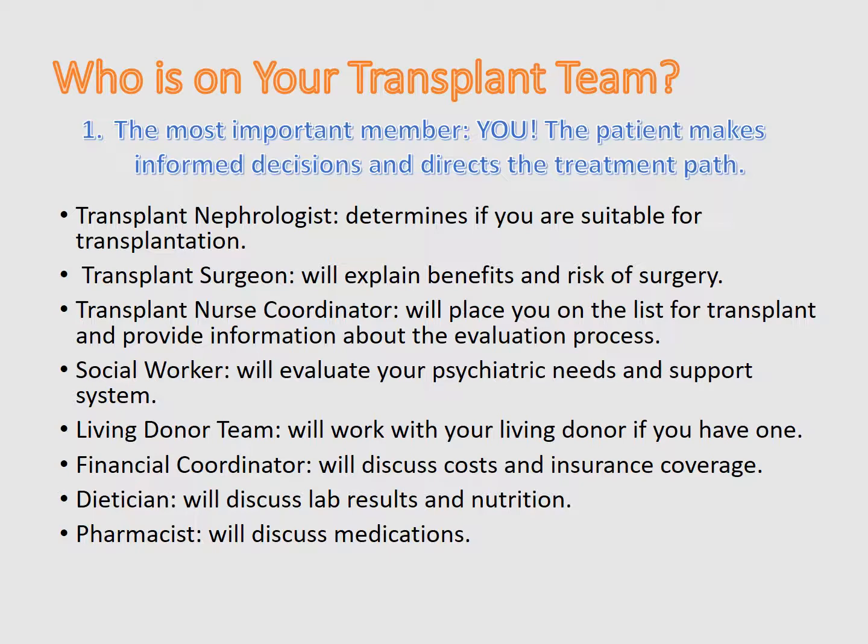Members of the team who will help you through the process include the transplant nephrologist, who will determine if you are suitable for transplantation. They will work with the surgeon, who will explain the benefits and risks of surgery. There is a transplant nurse coordinator, who will place you on the waiting list for transplant and will provide you with information about the evaluation process. You will be assigned to a certain coordinator and will be given his or her contact information if you have any questions. There is a social worker who will evaluate your psychiatric needs and support system.